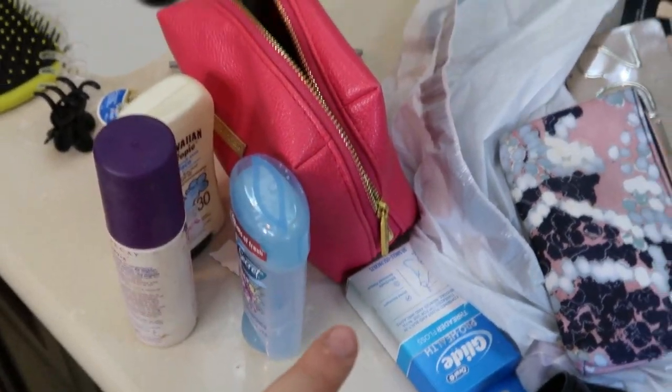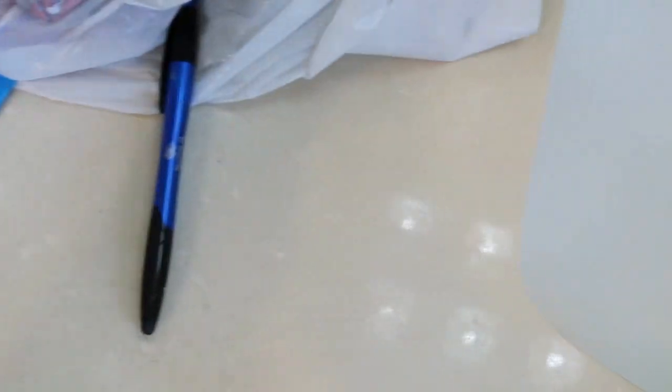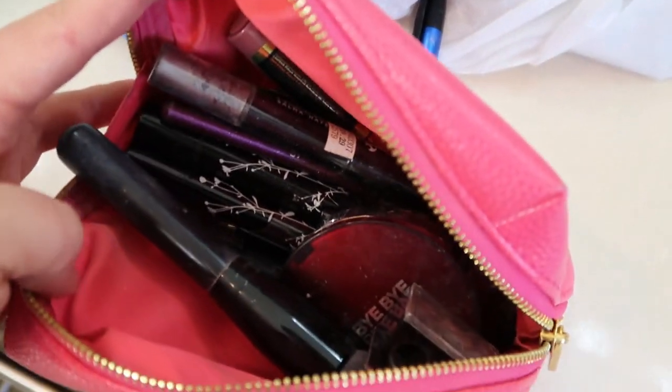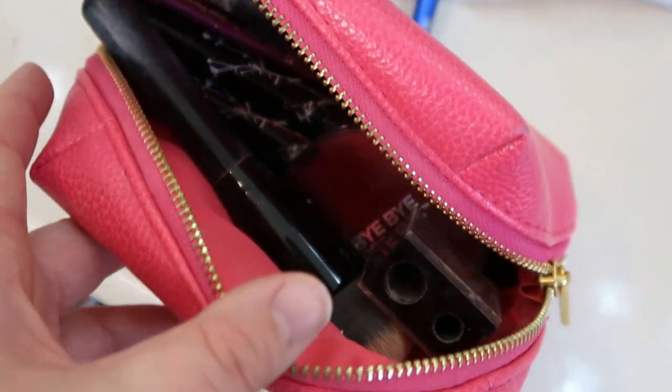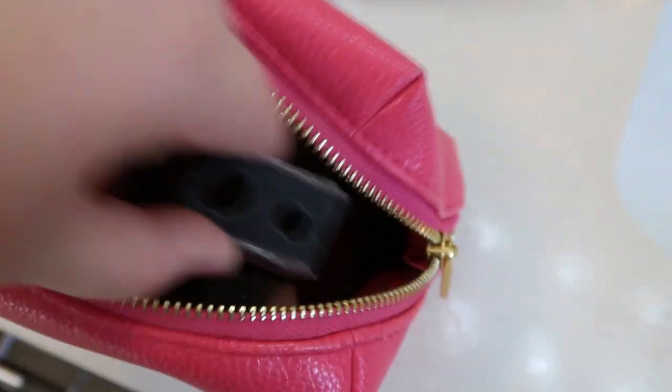So this is everything I'm getting rid of from that second drawer. I never use this attachment on my hairdryer ever. This is all makeup that I put in here when we moved into this house almost a year ago, and I have not even touched it. So if I haven't used it in a year, I'm not gonna use it.